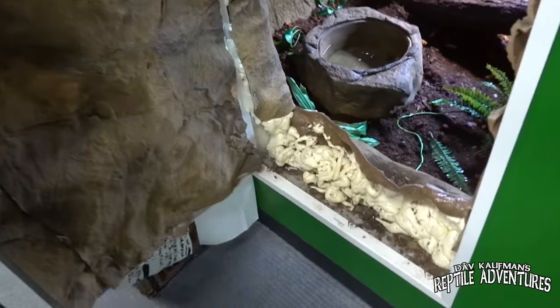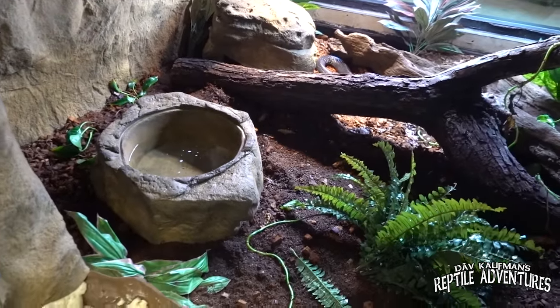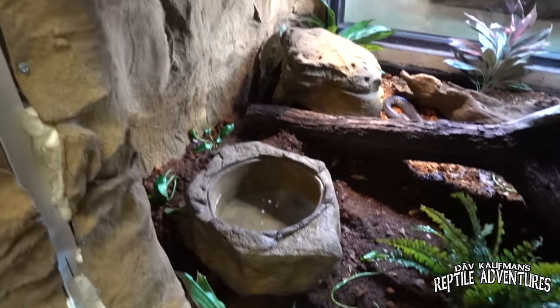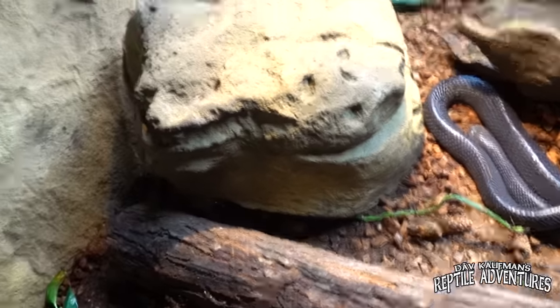We are doing this. Hello, Indigo. This is Indigo Montoya, the Indigo. Oh, he's in shed. So he's in shed, he might not eat. Yeah. Well, we can try it. Okay, let's try it. Hands or tongs? Hands. Okay. I'm going. Can I go in? Yep, absolutely. All right, I'm going in to try to feed an Eastern Indigo snake that is in shed.